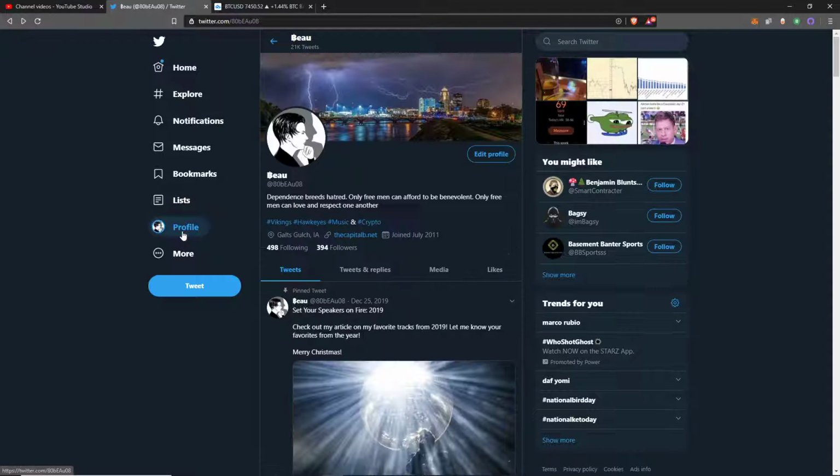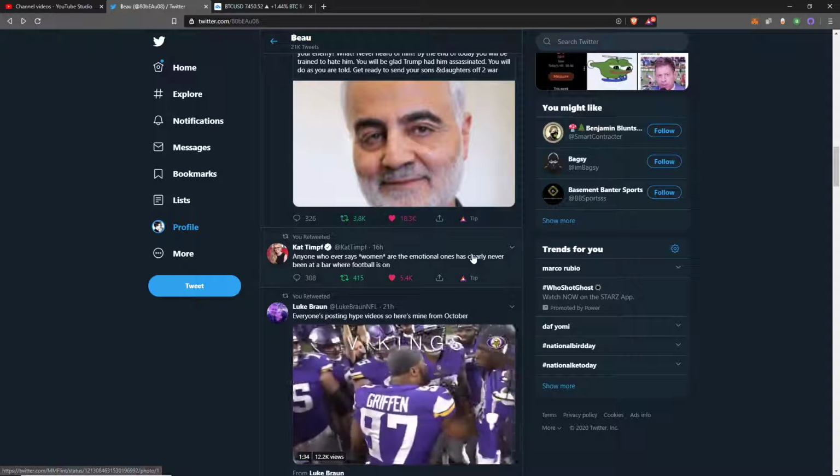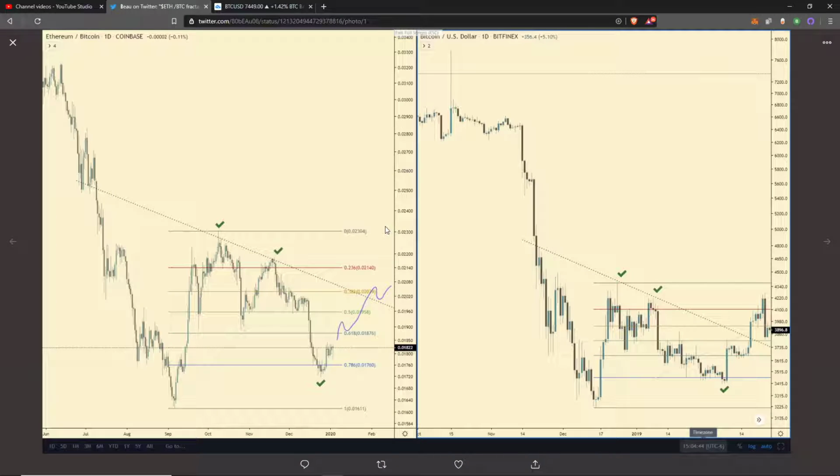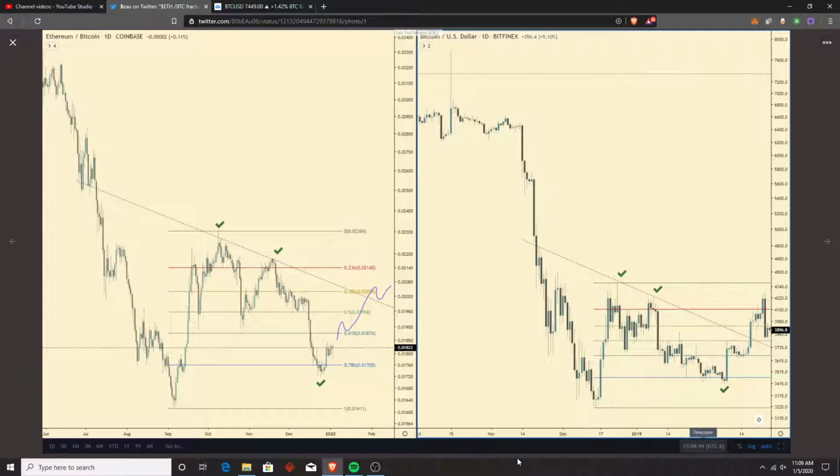Another thing, I posted, I've been following this ETH BTC fractal because it looks insanely similar to the BTC bottoming fractal at the end of 2018. Just compared to the fib levels, the number of times that it touches this overhead resistance, it's even got this little hiccup right here, the correction down, it comes up, it tests this diagonal once, comes down, tests this diagonal again, comes down here to the 786 fib, comes down here to the 786 fib, and now I see we're getting this bullish momentum to the upside.